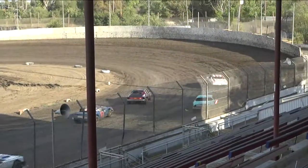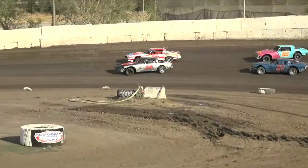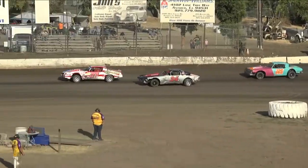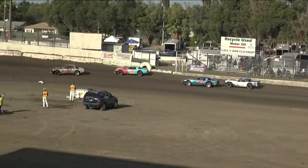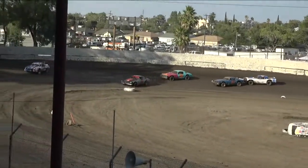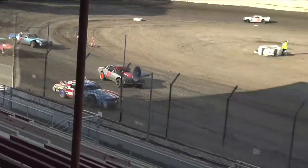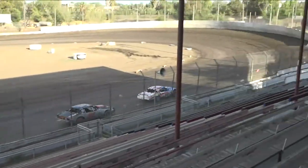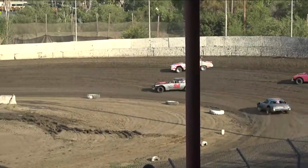Halfway done, three down, three to go. Nicholas Zapatero on the point, but here comes Larry McKenzie on the inside, side by side up off turn number four. That high side pays off for Zapatero as his car gets better bite down the backstretch. Beats McKenzie into turn number three. McKenzie battles back on the inside, two to go, this time by Zapatero at the line. But McKenzie is stalking on the inside.